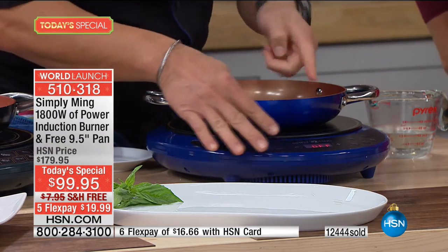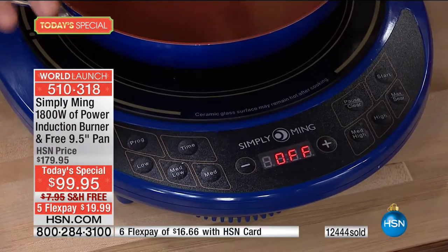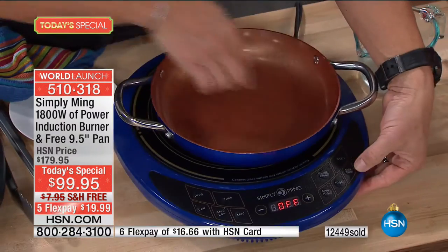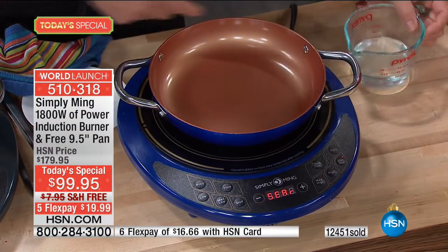Look, this is off, right? It's pretty obvious. How do I turn it on? By the way, this is completely cold. I'm going to show you, and explain how induction works for those who may not know. Max sear start, room temperature water.